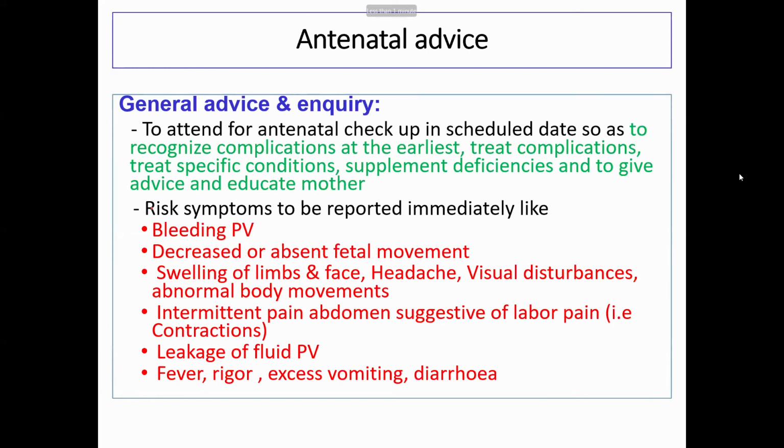And what about the antenatal advice? Now let's talk briefly about antenatal advice. Though we have discussed basic antenatal advice in the patient information leaflet as well.